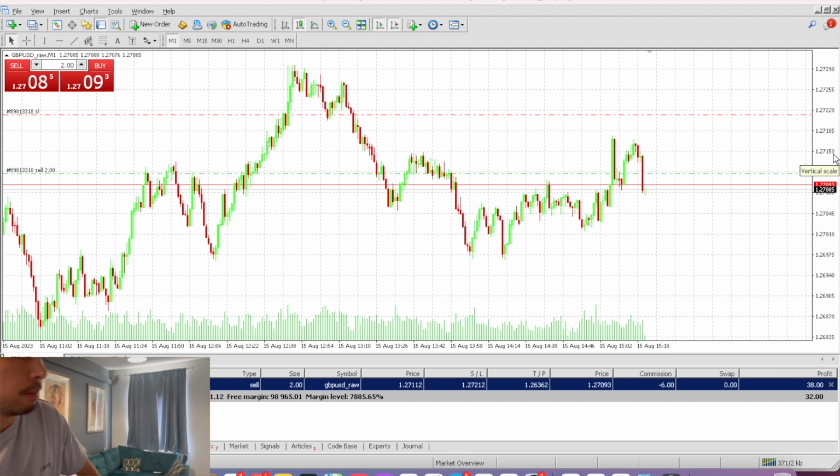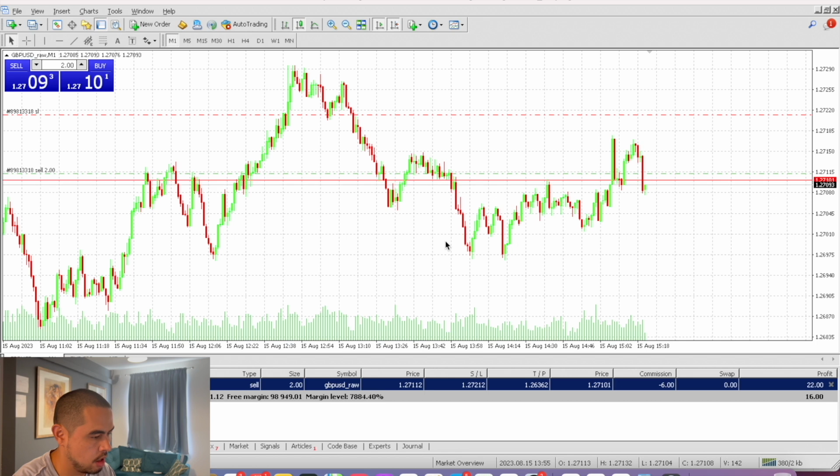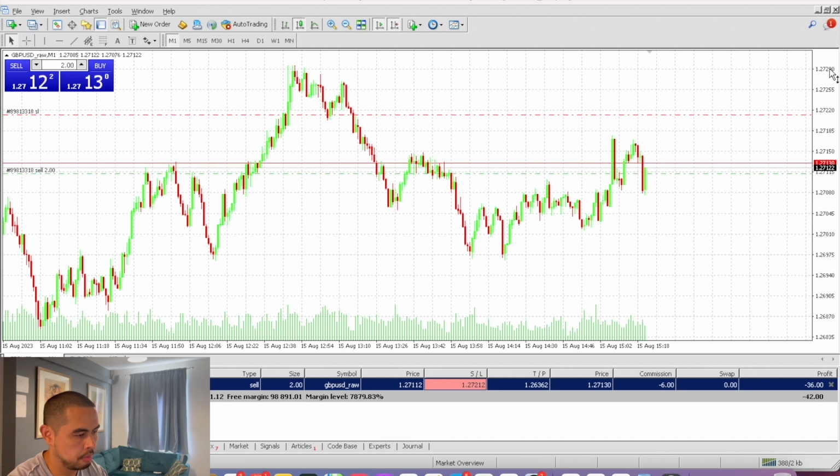Okay guys, we're about 10 minutes away from the news. We did find a little price action below our entry point. It pierced the 0-0 level, but it didn't hold below. US retail sales is not huge news, but the spread will widen and it could gap against us.